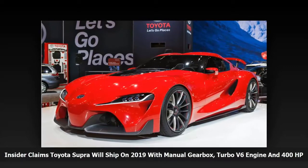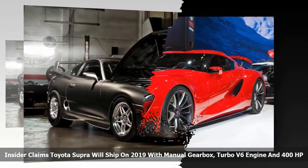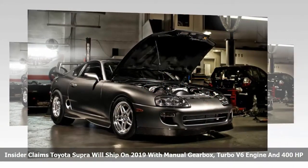If these new rumors do turn out to be true, it would only be a matter of time before the Supra brand resurrects itself as one of the most respected names in the automotive industry.